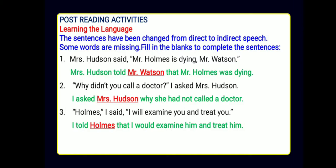First, Mrs. Hudson said, Mr. Holmes is dying, Mr. Watson. Mrs. Hudson told Mr. Watson that Mr. Holmes was dying. The answer is Mr. Watson. Second, why didn't you call a doctor? I asked Mrs. Hudson. I asked Mrs. Hudson why she had not called a doctor. The answer is Mrs. Hudson. Third, Holmes, I said, I will examine you and treat you. I told Holmes that I would examine him and treat him. The answer is Holmes. I hope you have completed, dear students.